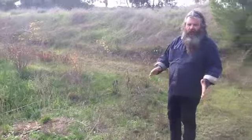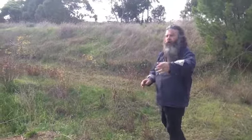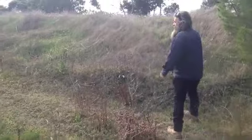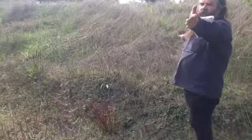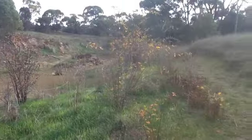We're actually standing on the dam wall now. We filmed from the other side before, and I'll show you where I'd like to take the dam wall up to. I'd like to take the dam wall up to this height, then I'll key all this in so it's firm and stable and will be a good support for storing all that water onto this property into the creek.